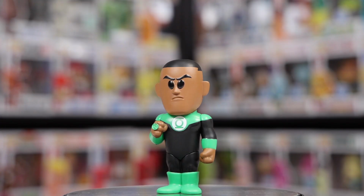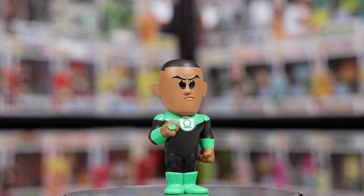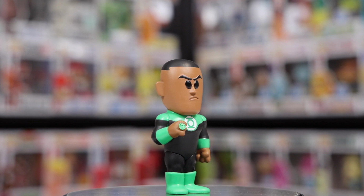I believe this one is the glow-in-the-dark version. I'm not 100% sure. It looks like, guys, we got the... Can't tell yet. He's got the ring on. Let me know what you guys think. Is it the chase? I'm gonna be honest, guys, I have no clue. And this is the common. But again, I don't have any of these in the collection, so it's still a great one to have.